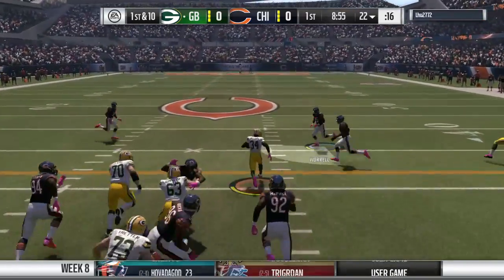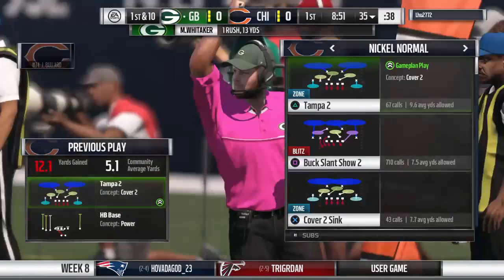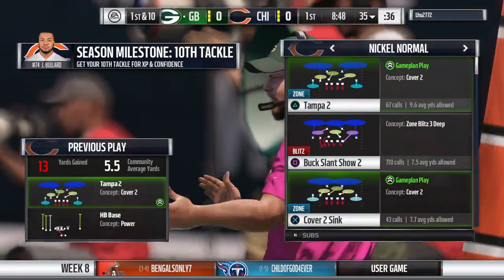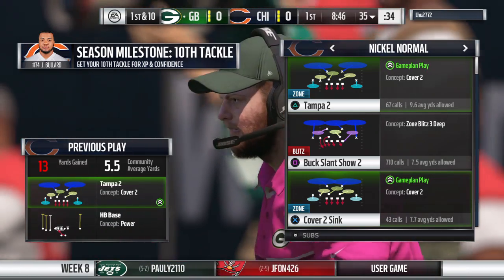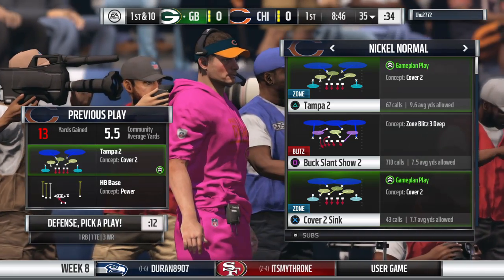They'll run it now out of the gun. And he's brought down, getting this one up to about the 35. They give him 13 yards there on the play and a fresh set of downs. And that's the way to get things started the first time you touch the football on the road.